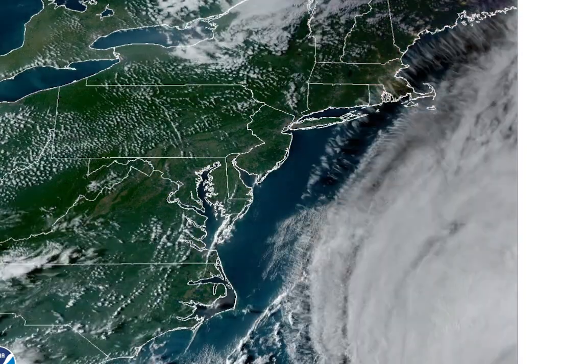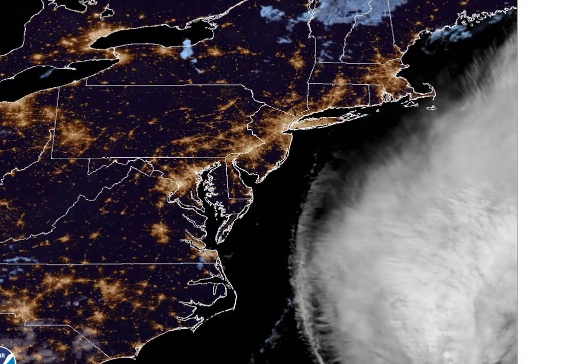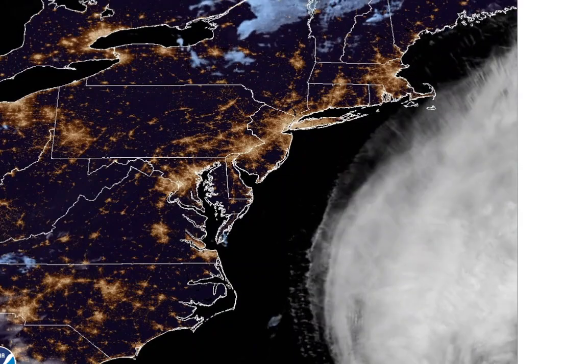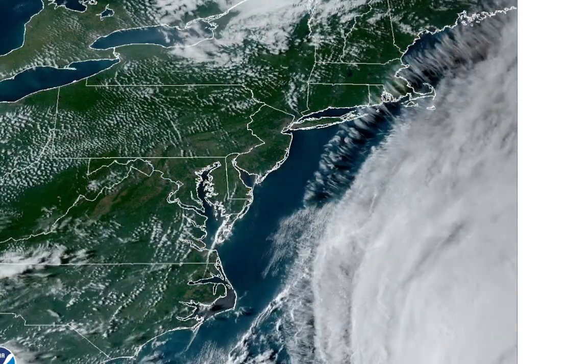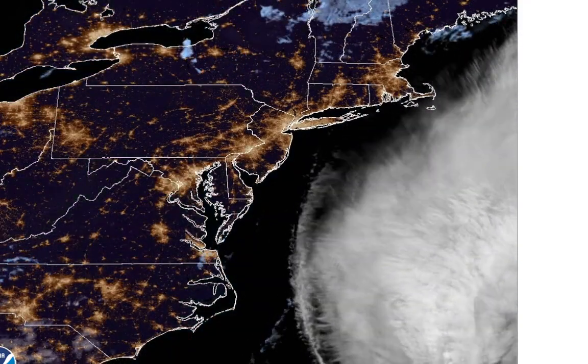And yeah, it was a nice day after we got rid of some morning clouds, but you could see what's coming. There's Lee right there offshore. Look at all that. You can see how close it is, it's such a big storm, and we're going to talk about that in a moment.